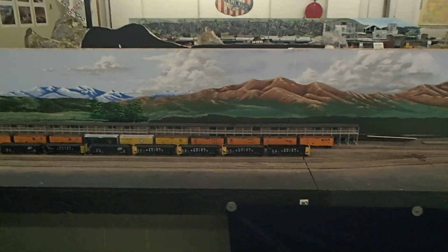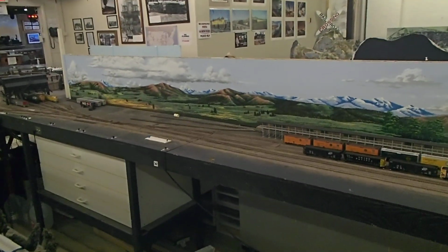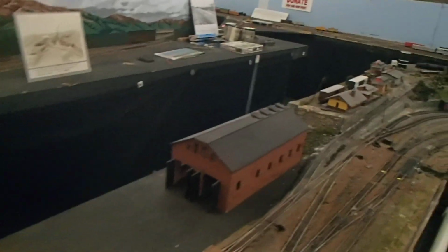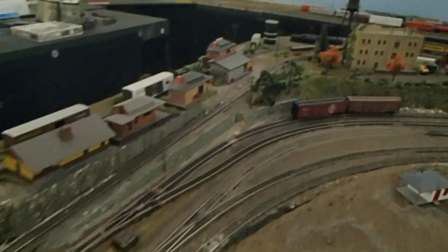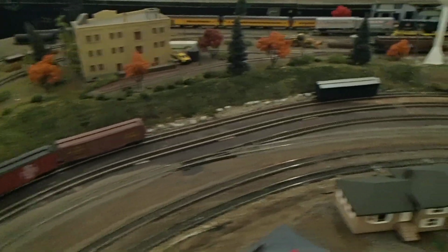This is another staging area that we have, and an ice house for the older modelers. We don't really model one specific age or era, or even as far as a road name. We don't really care what you're running. So we'd love to have anybody that comes down that just wants to run trains and visit with the guys and see if this might work for you.